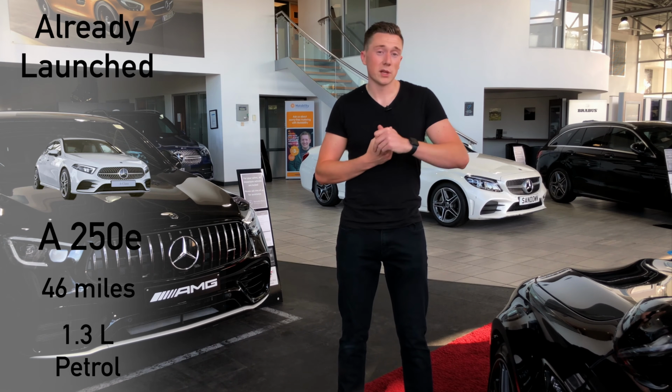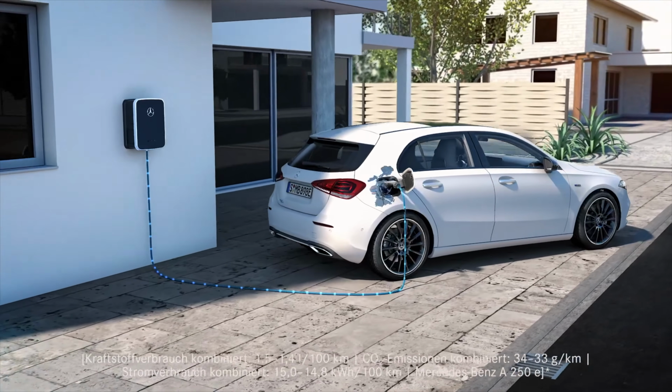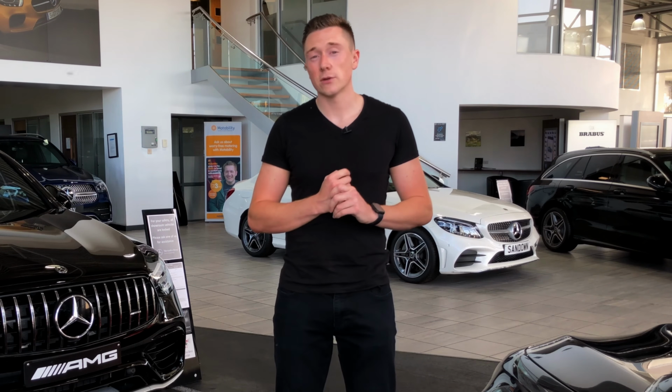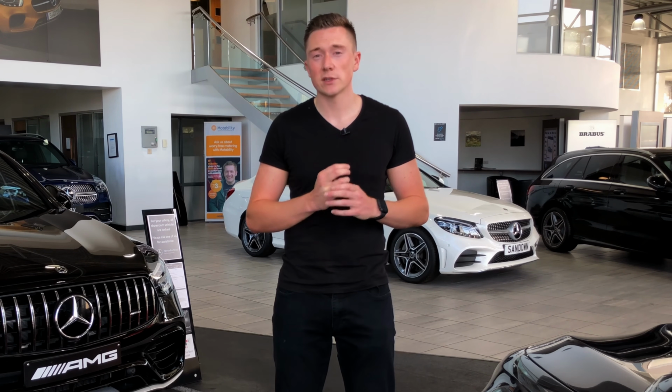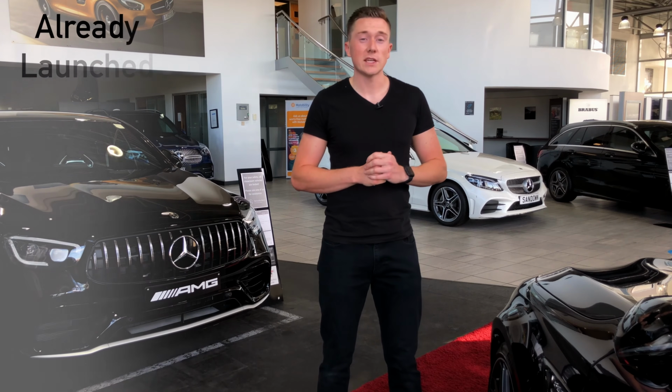Now, charging it, you plug it in at home using a wall box, but of course, when you're out and about, you can charge it at public charging stations. Now, there are a lot of technical aspects to plug-in hybrids, so I'll save all the technical bits for a future video. Next up, we've got the GLB.